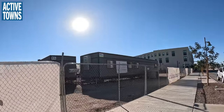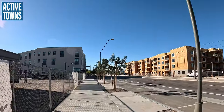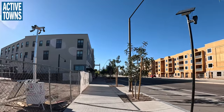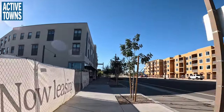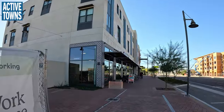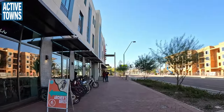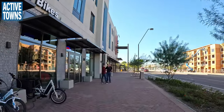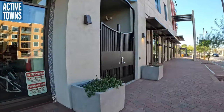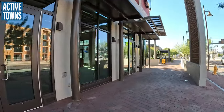So, first glance, folks, here it is. Very exciting. You can get a sense as to what that was like on Apache Boulevard, and the two different transit stations that were nearby, and get a little bit of the passageways, the walkways through here. We'll come back and talk to these folks here a bit later. Hey, how's it going? Hey. Get a sense of what this is all about.